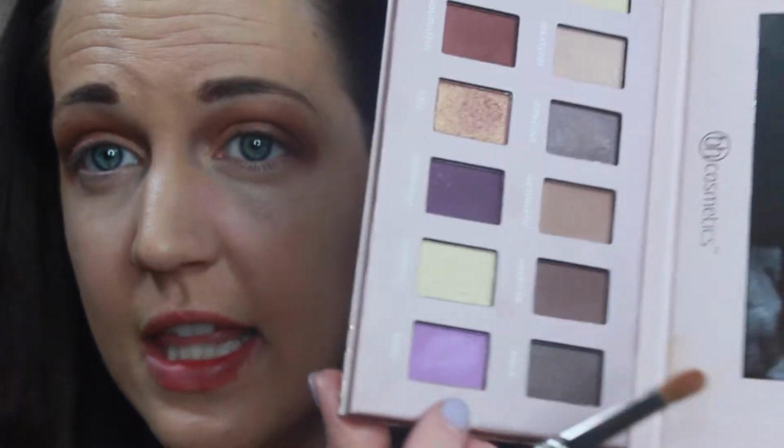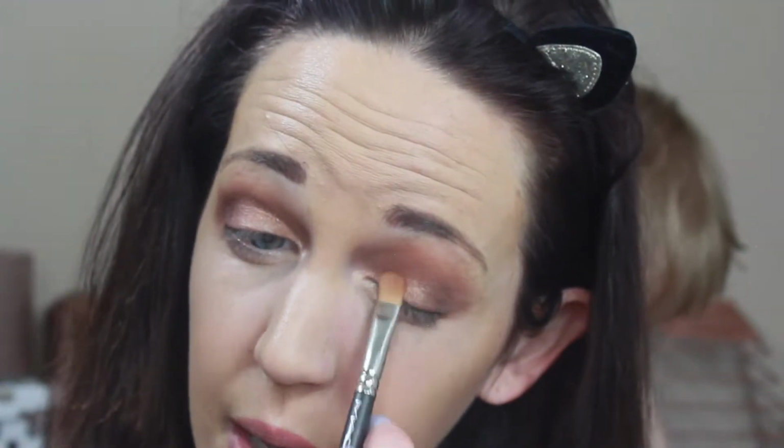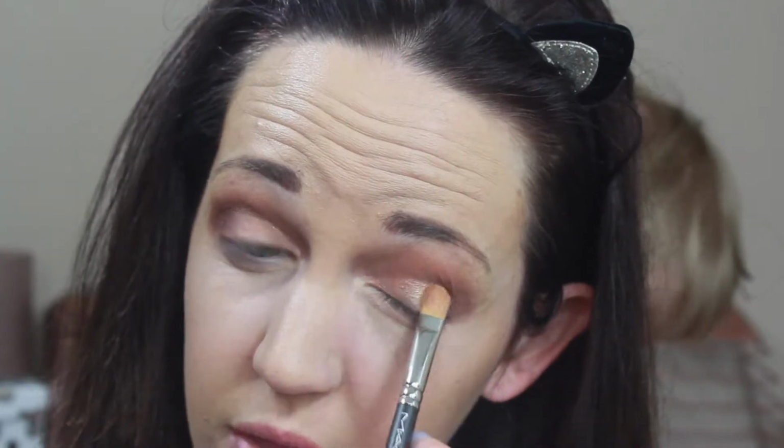Maybe someday I'm feeling more daring, we can use a color like this, but I don't know what I would use that color with in the rest of this palette. Alright you guys, that is how that shimmer looks. So I'm going to go in with that same Morphe M441 that I first used for the transition, and I'm going to try and clean this up a little bit.